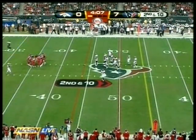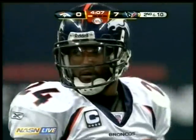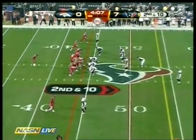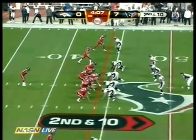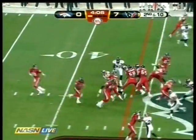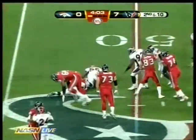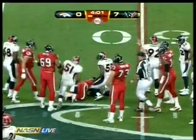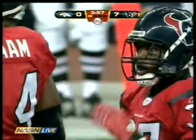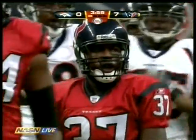Ian Gold, a Pro Bowler in 2001, replaced by Jamie Winborn. And Champ Bailey has come back on the field for Denver. Second down and 10. Hand off to Walker, Darius Walker. Walker in his time at Notre Dame known not as a powerful runner or even a speedy runner, but patience and good vision, I would say.